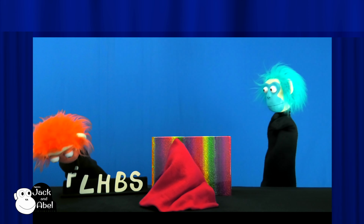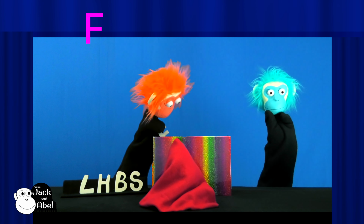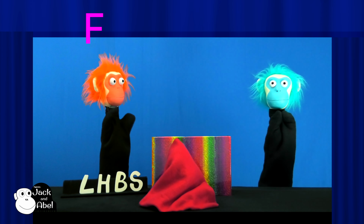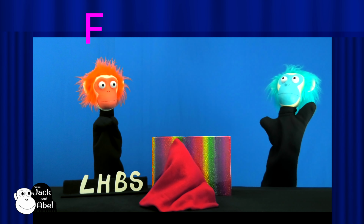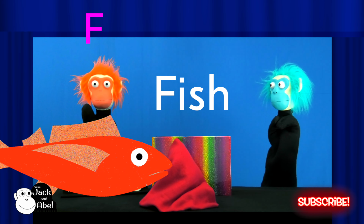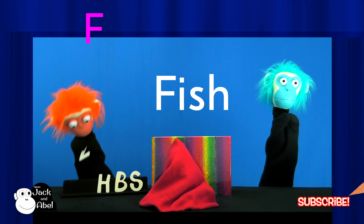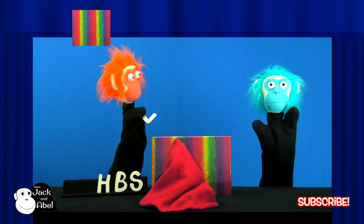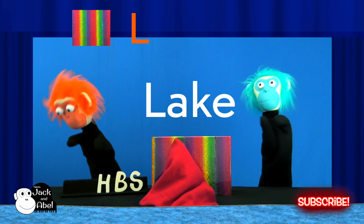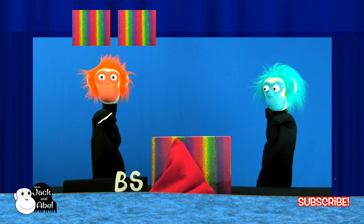Letter F. Let's put the F into the box. Monk, can you think of something that begins with the letter F? How about a fish, Millie? Fish begins with the letter F. Goodbye, fish. Now we have the letter L. L for lake. Lake begins with an L. A lake. Very good. Now we have an H.